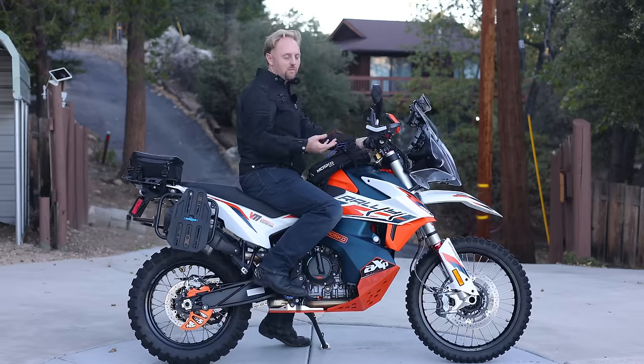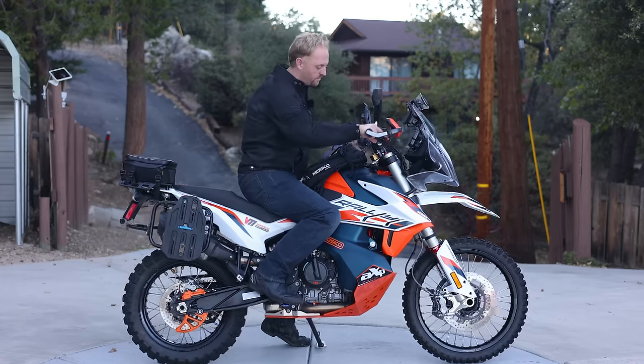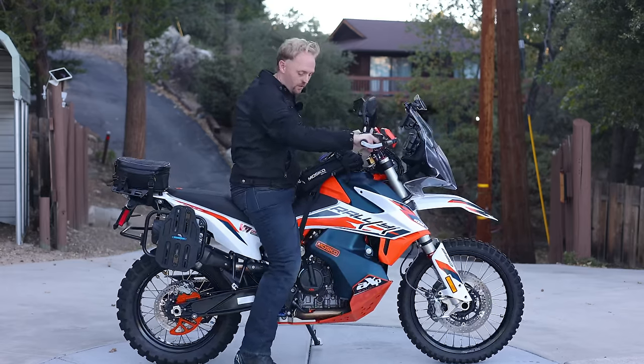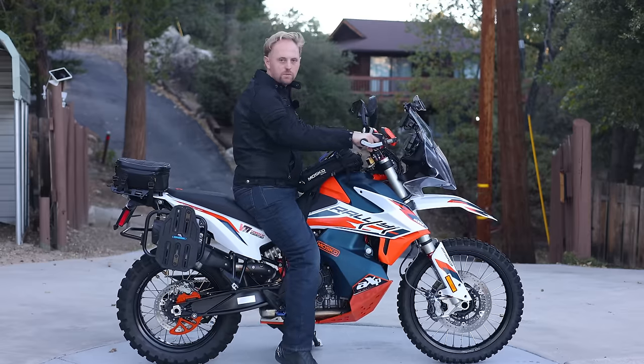And keep in mind my specs, I am 200 pounds, or about 90 kilograms. I am 180 centimeters, or about 5'10", and I have a 32 inch inseam. Now, you can see that there's a couple things going on here. One, the pegs on this bike really get in the way of me putting my foot down. They're kind of in an awkward position.